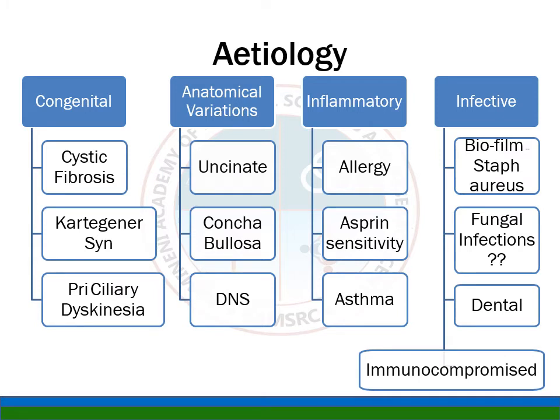What do we have? We have congenital causes, that is cystic fibrosis, which prevents the secretions from being washed up, Kartagener's syndrome, wherein the cilia will not be in a position to beat about, or primary ciliary dyskinesia. So every single thing which hinders the ciliary movement will contribute to the stasis of the secretions. The moment there is a stasis, we expect a bacterial growth or a viral growth. This would in turn be secondarily affected by bacteria definitely and lead to the sinus infection.